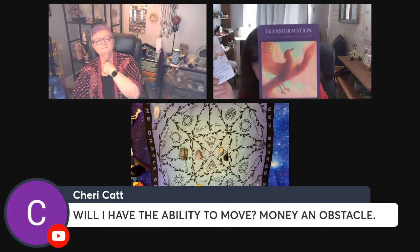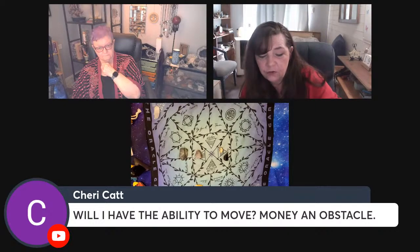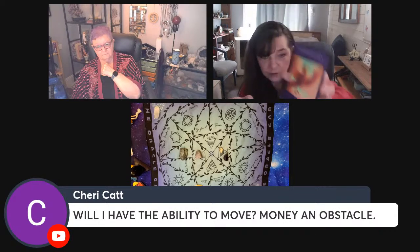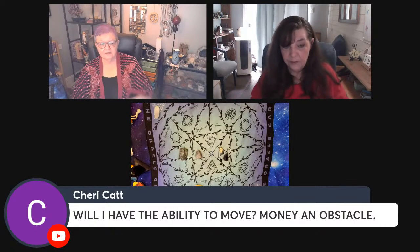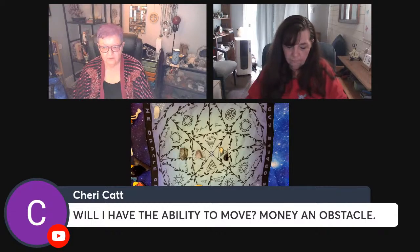This is the last card I pulled for you, which is transformation. A fresh new way of living emerges. And so that tells me, with that Sun card, that you are working your way out of whatever you may be stuck with or stuck on. I think it'll be by fall. You'll be completely secure in what you need to do next.